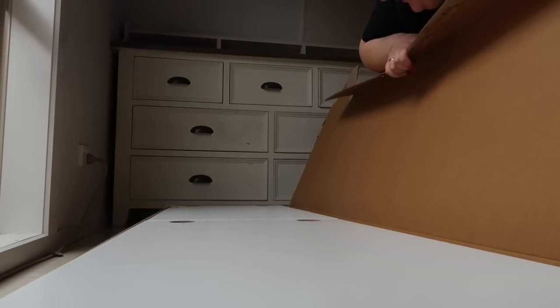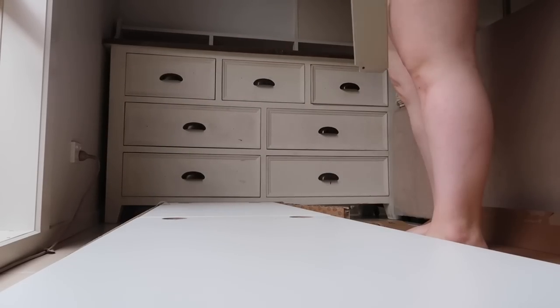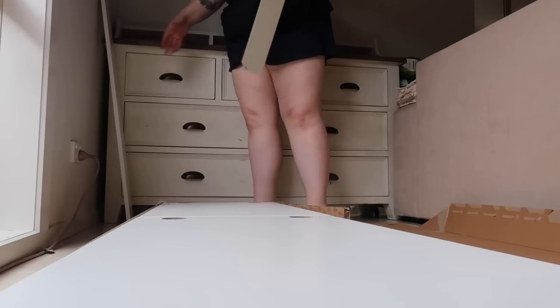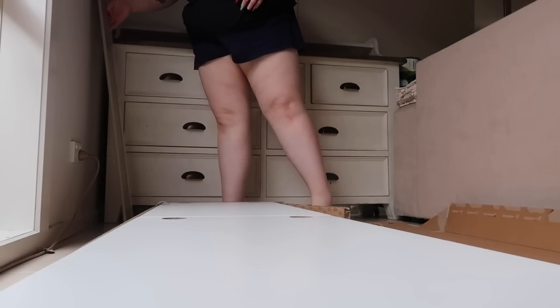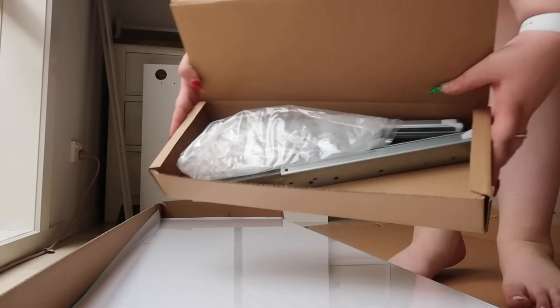Hallelujah. Oh, there's big holes. That's what she said. We have these pieces. I don't know what they are. Are these numbered? I don't remember. I don't know if IKEA numbers their things. Why is that a different color? That is very light. I've also just realized the top of it is glass. Nuts and screws. We can do this.